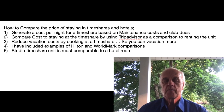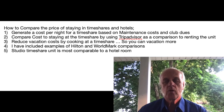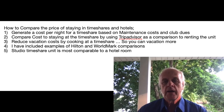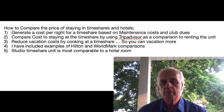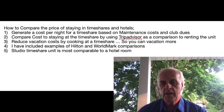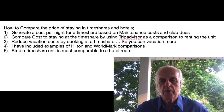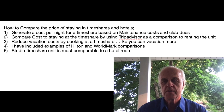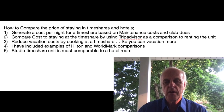Okay, so I've included both Hilton timeshare and Hilton hotels, and Worldmark comparisons in comparable hotels close by. Just as a comparison, a studio timeshare unit is the most comparable to a hotel room. I'll try to do as fair a comparison as I can to get like for like, even though a studio often has a kitchen. So I would argue that it's still less expensive in a timeshare, even if the physical size of the room is like a studio, so it's sort of all encompassing. Anyway, that's how you compare.